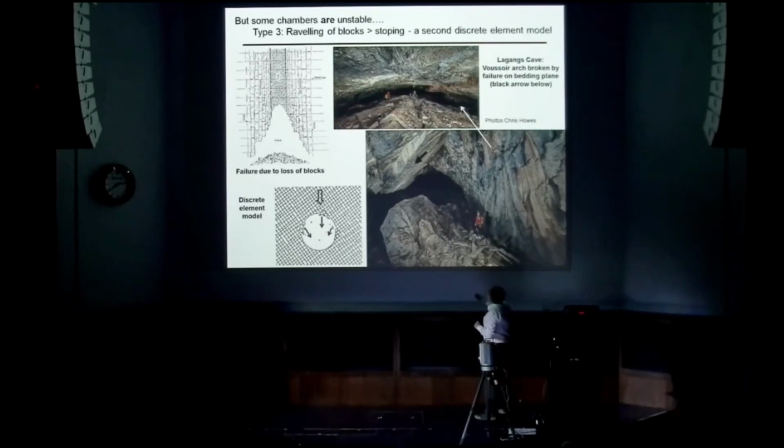So let's go back to Lagan's Cave. Here's the nice arch that I've shown you before with all the bits that fell out of the roof. And if we go over into the corner here, here's a ravel. This is the bedding. The cave is excavated along the strike. Here's a bedding. And here's a lump that's just dropped out of the roof. Now, at that point, that arch has failed because it's got a bloody great notch in it. And so at some point, Lagan's Cave is going to have to adjust to that.